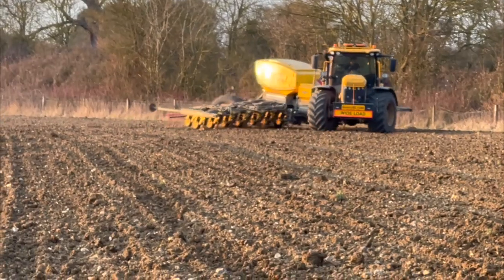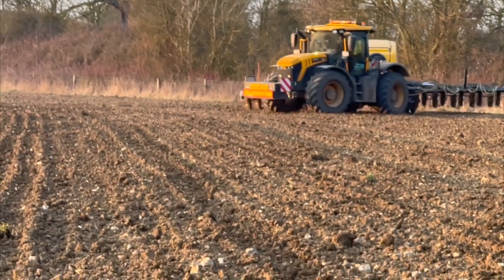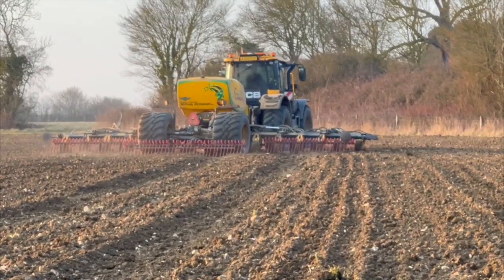The sun's come out over the last 10 days, and so it's given us an opportunity to start our spring drilling. So we are cultivating the land that we ploughed after Christmas, after they'd had a winter cover crop in, and we're cultivating generally the fields once or twice, and then we're sowing them, starting with our spring barley, and then we'll be on to our spring oats later in the month.